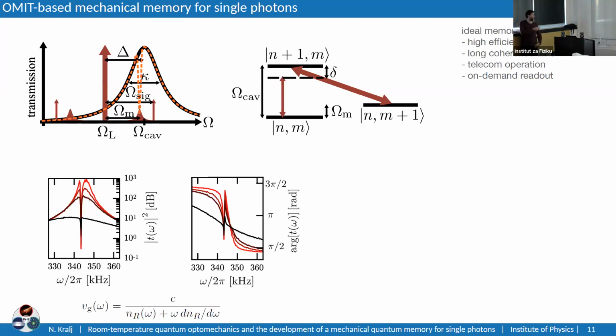I turn the pump off when it's there, and then basically I have something stored in the mechanical mode. I use the fact that it has a very high Q, and because it also has a very low frequency compared to the optical mode, it has a very long coherence time. And then before it decoheres, I turn the pump back on, I restore a photon, and there you go. Hopefully you retrieve your initial state.